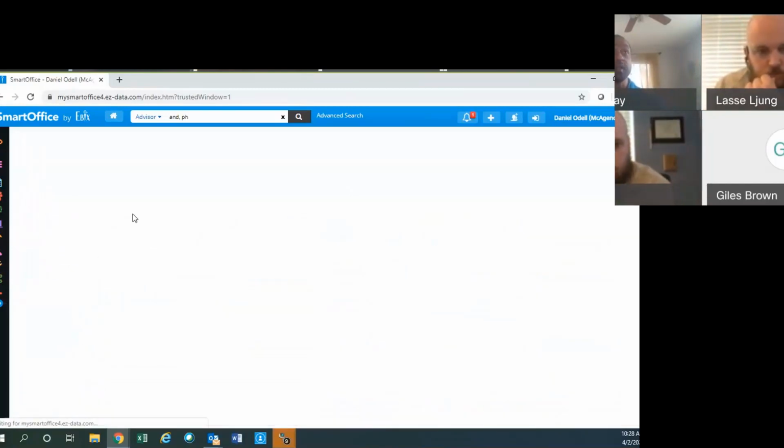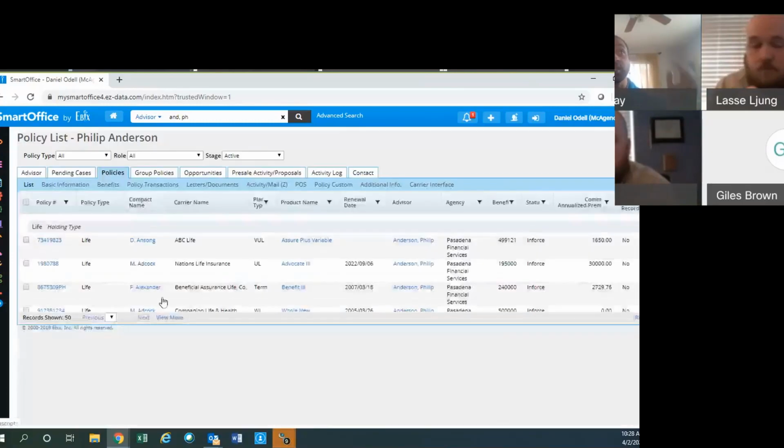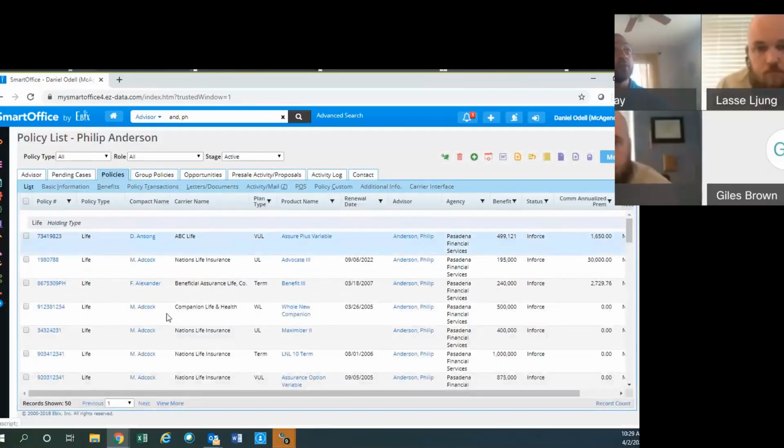We're going to have the requirements right next door. So what's outstanding, what's been received. But once this does go in force, it'll jump over to this policies tab where I can see all of the in-force business for Phil, and this is where it gets into ongoing policy service.